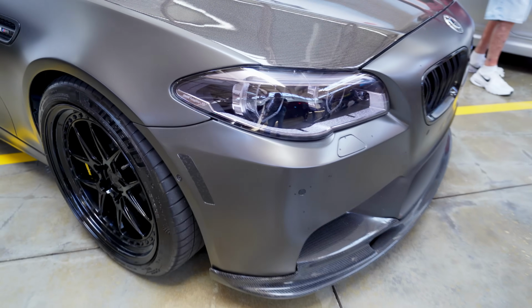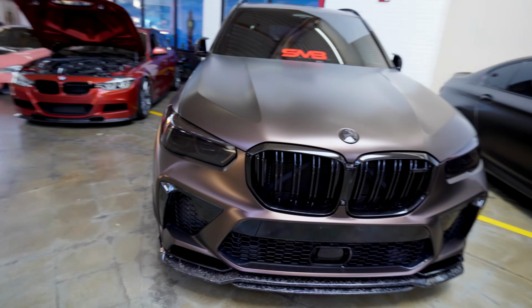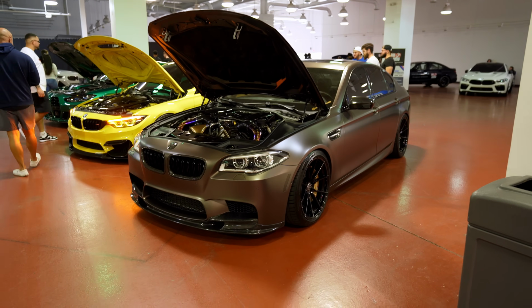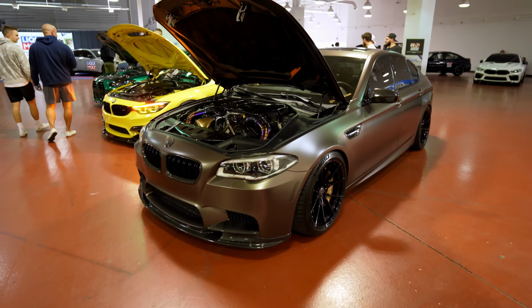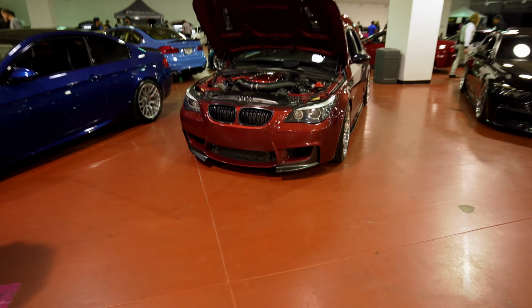Looking at these BMWs with frozen paint jobs is something else. Really makes me miss my frozen black M5. Sure, the paint is an annoyance when it comes to maintaining and cleaning, but the amount of attention it gets makes it so worth it. The question you always get when owning a frozen car is, is it a wrap?